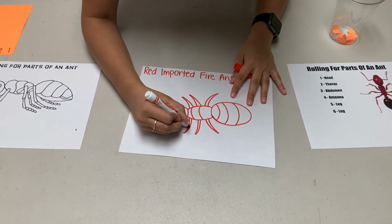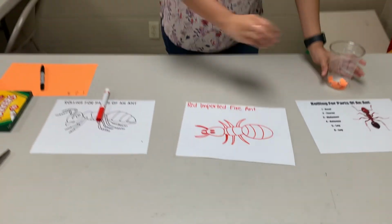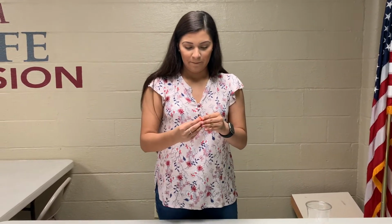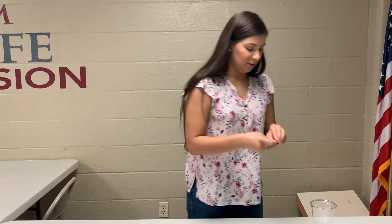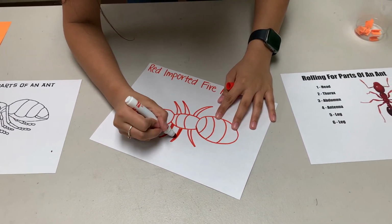So you just put it back. You color in one of the legs. And you can always color them different colors. It doesn't have to be all red. And you go again, and you grab another number. I got another 6. So I'm going to color in a leg for number 6.